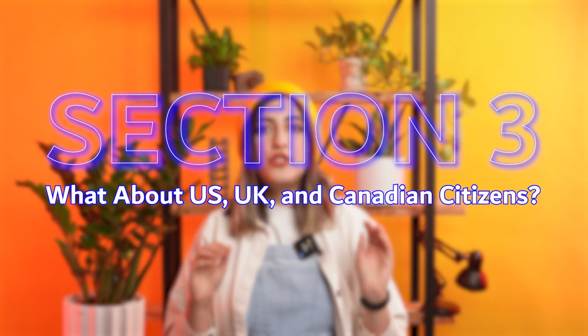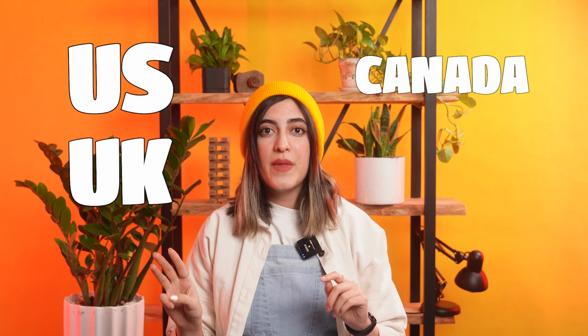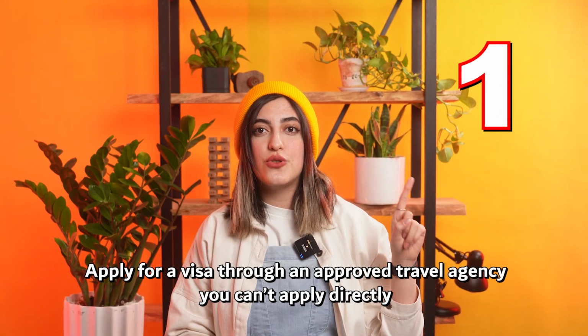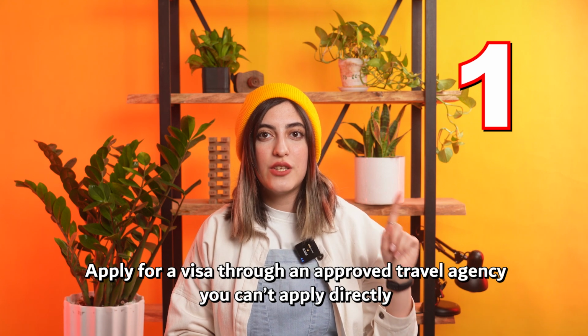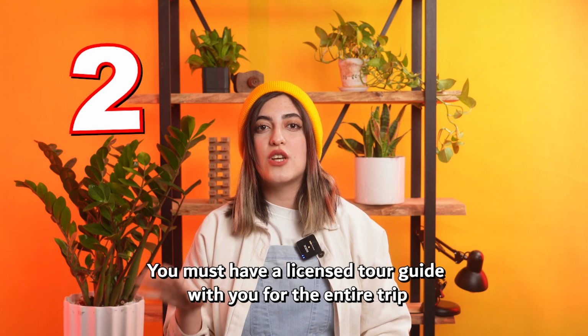Section 3. What about US, UK and Canadian citizens? If you are from the US, UK or Canada, things are a bit different. Unfortunately, travelers from these countries cannot get a visa on arrival. But don't worry, there is still a way that you can visit Iran. Here is what you need to do. 1. Apply for a visa through an approved travel agency. You can't apply directly. 2. You must have a licensed tour guide with you for the entire trip.